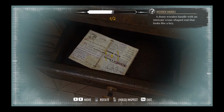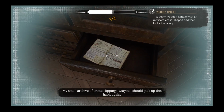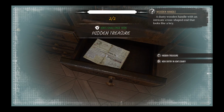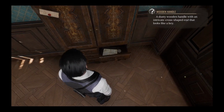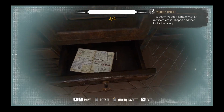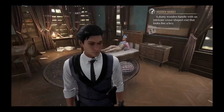So it's this book. My small archive of crime clippings. Maybe I should pick up this habit again. I knew you'd find it in no time. Can we take it? No. Okay, it's just a memory type thing. No sort of current practical use.